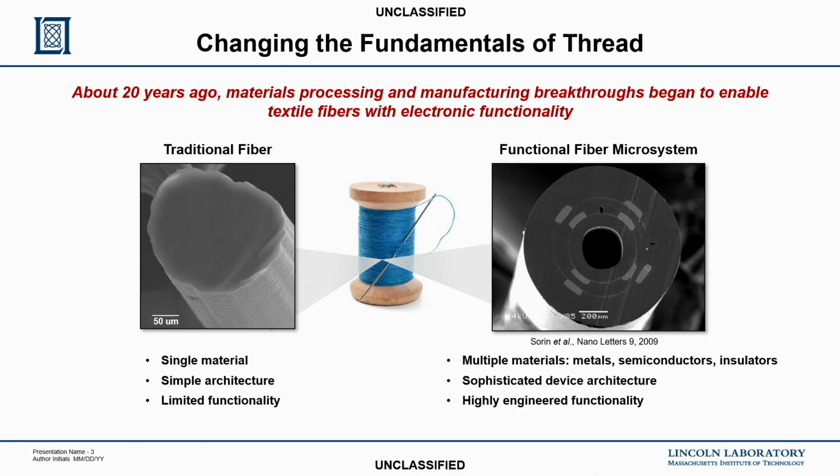But we have a whole breadth of different types of functionality we can impart now that we have this ability to add multiple materials. You'll note these are similar size scale factors. The functional fiber in this picture is slightly larger than the traditional one, but ultimately getting our functional fibers sized, scaled, and integrated into fabric is the goal of where a lot of our projects are going. Traditional fiber is the mainstay of the textile industry, and here we can now add potentially new capabilities into those same types of form factors.